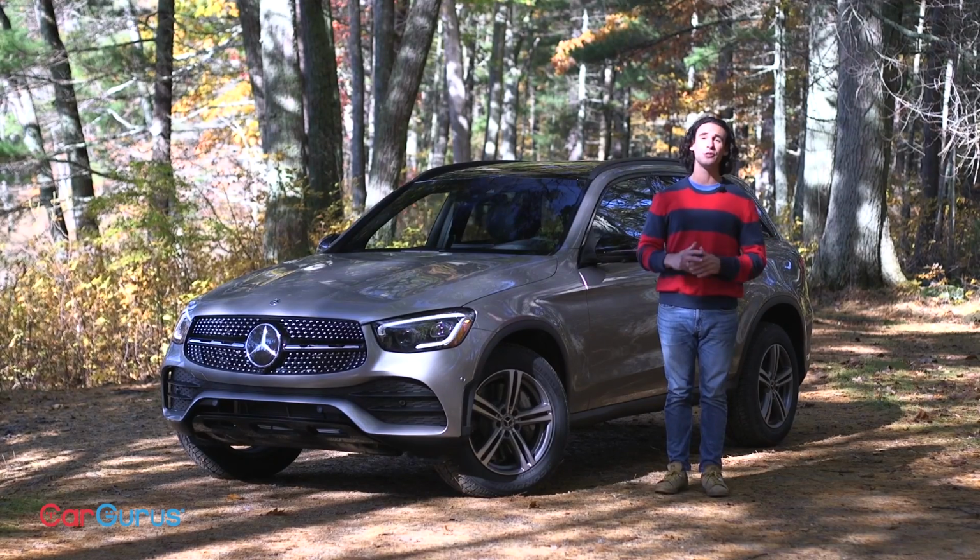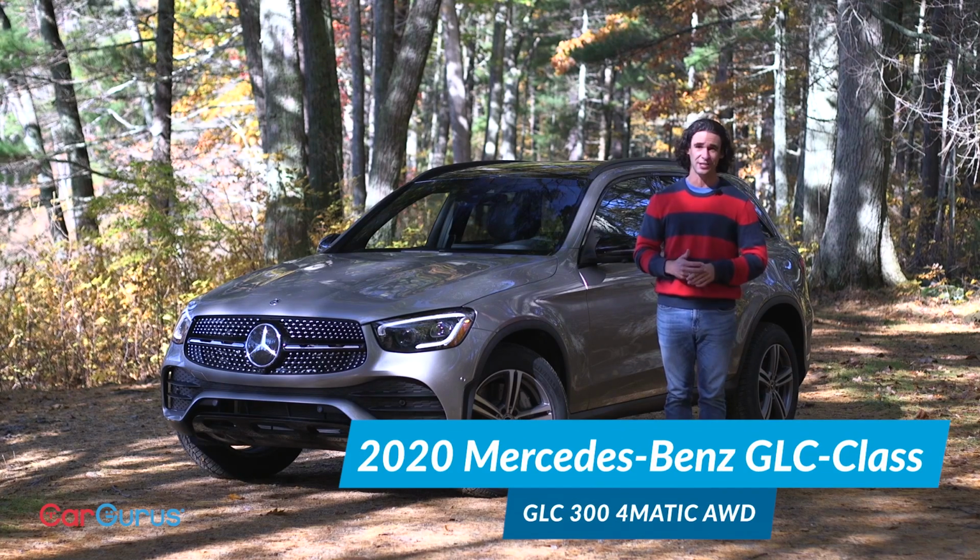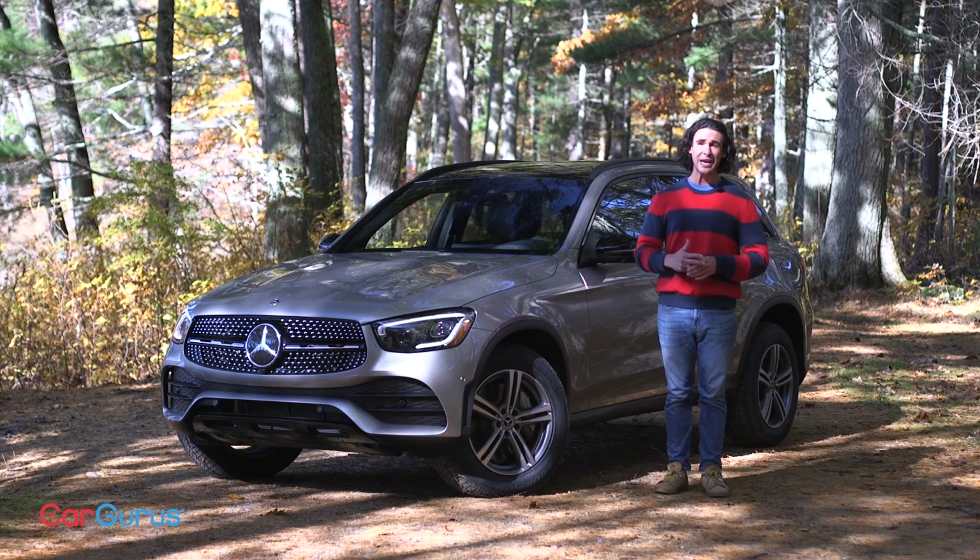You keep buying them, so we keep reviewing them. Compact luxury crossovers. They're among the hottest selling vehicles in the country right now. Mercedes-Benz sells more copies of this vehicle, the GLC-Class, than anything else in its lineup. Now, it was brand new for 2016 when it replaced the GLK-Class. This is the 2020 model year, which brings refreshed styling, more power, and all new infotainment.